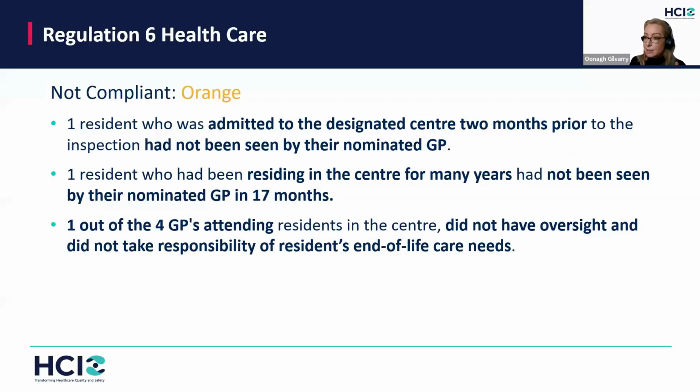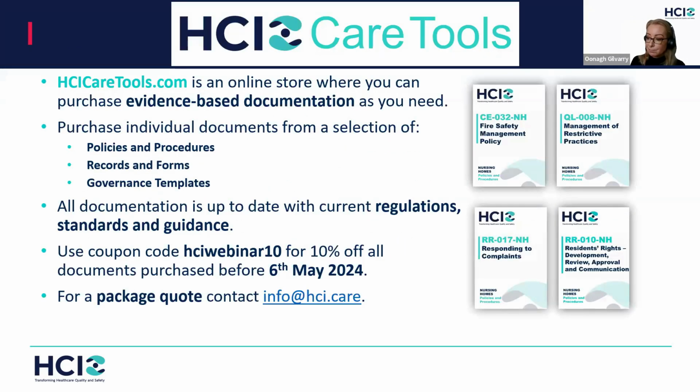Healthcare then under Regulation 6. One resident who was admitted to the designated centre 2 months prior to the inspection had not been seen by their nominated GP by that time. Another resident who had been residing in the centre for many years had not been seen by their nominated GP in 17 months. And 1 out of 4 GPs attending in another centre did not have oversight or take responsibility for the residents' end of life care needs. So some significant concerns in that regard.